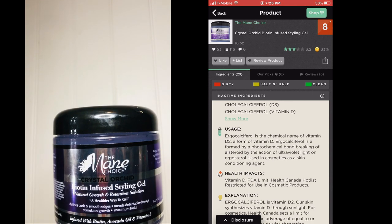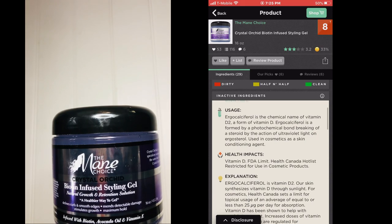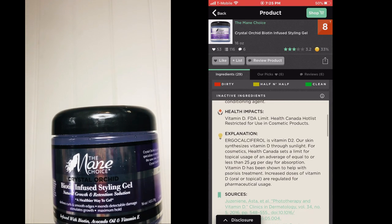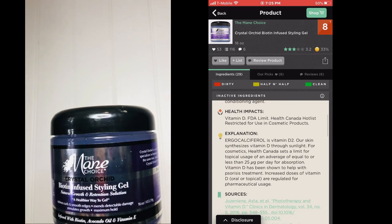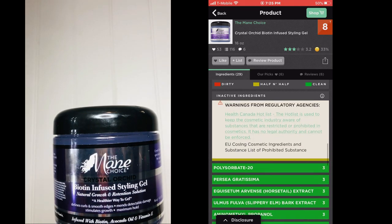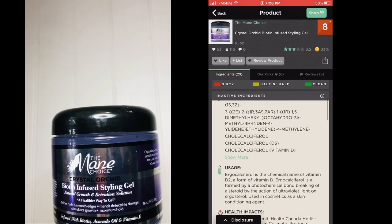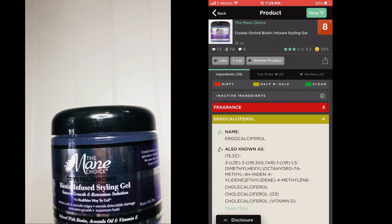You guys can go ahead and utilize this to your liking, but it does break down the exact reason on why you shouldn't be using this, because there's a vitamin D in here that probably has been chemically manipulated and put into our natural hair ingredient. We would have never known that this product was actually bad for you if it was not for the Think Dirty app. Woo! That was a lot of products, guys.